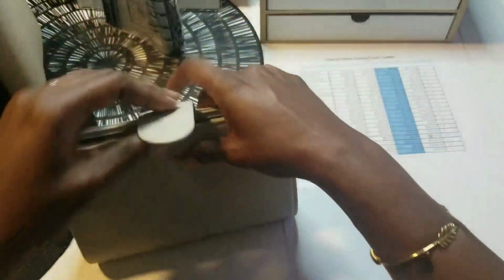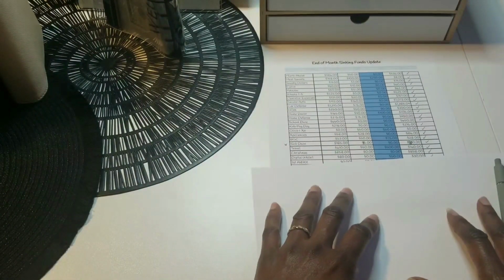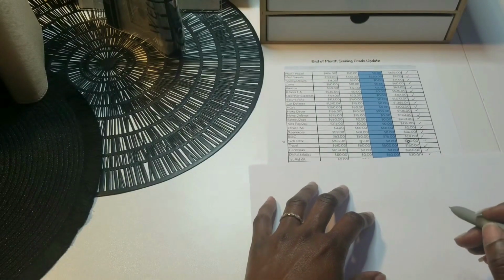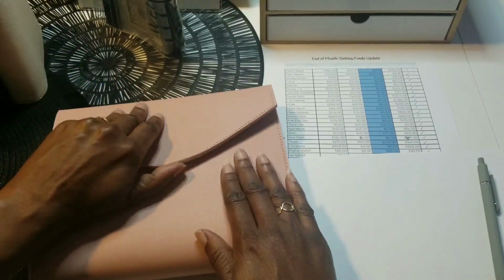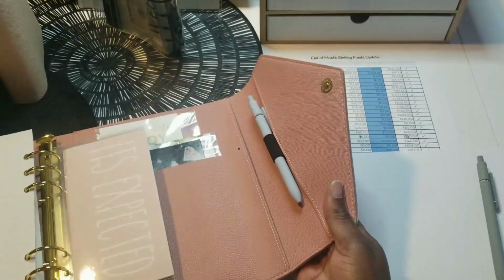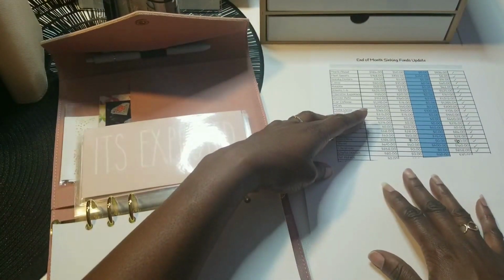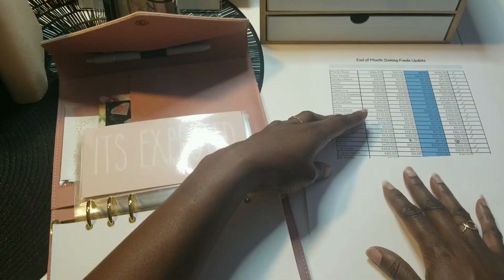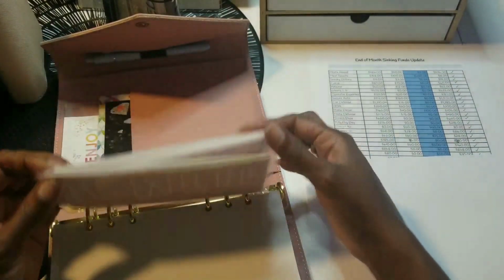So one binder I forgot to grab, and that's my long-term sinking funds or my long-term investments. Be right back. That I keep housed in this wonderful A5 Erin Condren planner. So it's expected. Oh, well, I guess I'll go in the order it's listed on here. So first aid kit, I know is at 0.